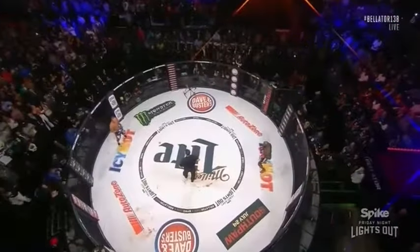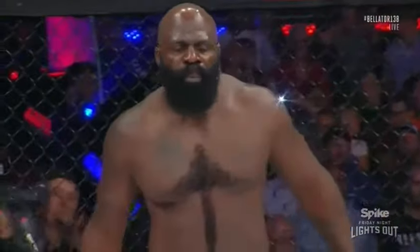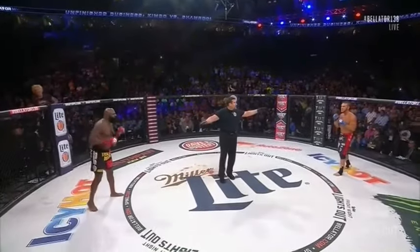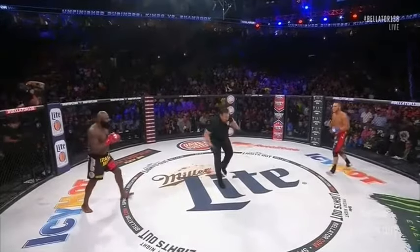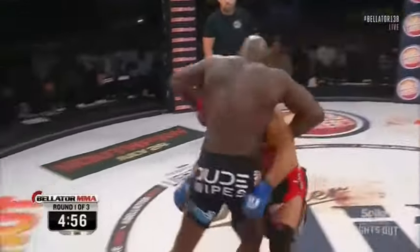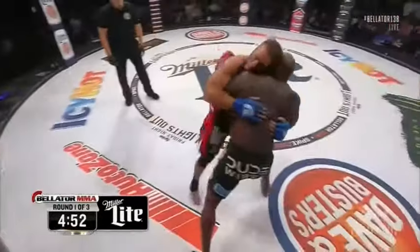Scott Trade Center is jam-packed and thick with anticipation. Ken Shamrock versus Kimbo Slice in our main event. You ready? You ready? Get it off! The bell in round number one. Kimbo pointing to the center of the cage. I think he's daring Shamrock to stand and trade with him. Shamrock wants none of it.